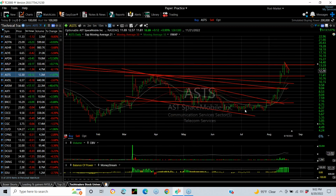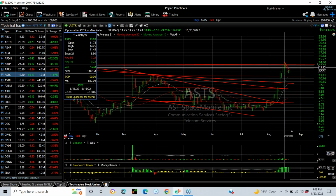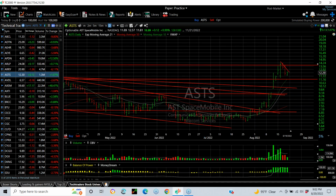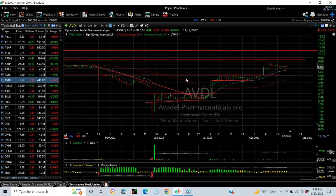ASTS broke out and went vertical. They're taking out the resistance at 7. Well, all the way up and doubled to 14.25 in about 2 weeks. The pullback is a nice little bullish wedge potentially. Keep your eyes on this pattern. If it breaks out, we could run into the high teens.